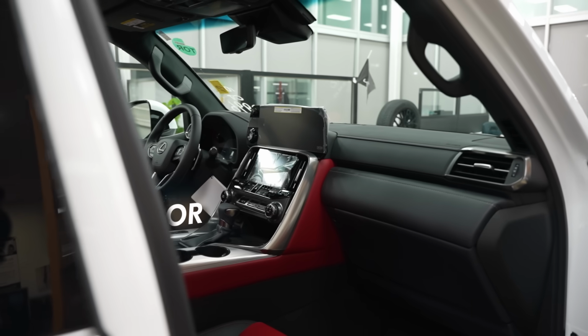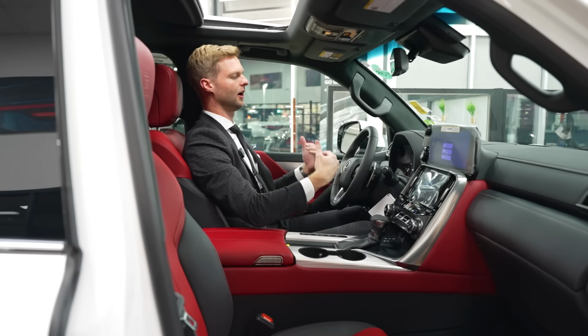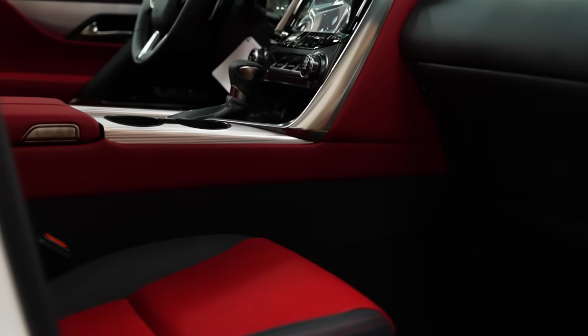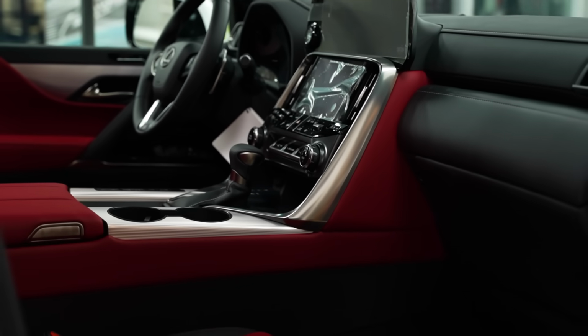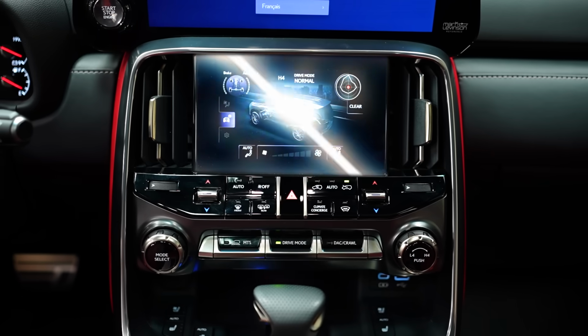Okay, so the interior is also where this vehicle really stands out. Not only is the seating position quite upright and truck-like, I guess you can say, but also it has a screen that's not offered in any other Lexus. I don't know what it's called. I'm gonna call it the utility screen.